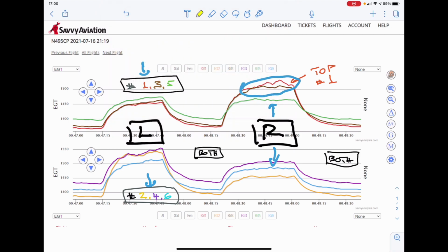Which are these here, left mag firing the top plugs on the left side, their EGT should rise less than when the right mag fires the bottom plugs on it, which is here. It's backwards for some reason, and I'm not sure why. I have tested the P-lead continuity to make sure that the ignition switch actually grounds the P-lead on the correct magneto when it's supposed to be grounding it, and it's doing just fine.